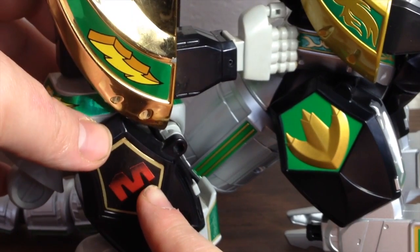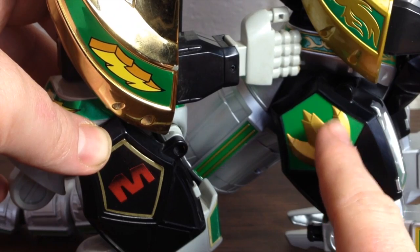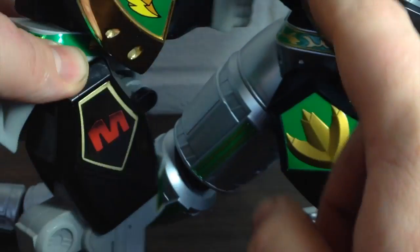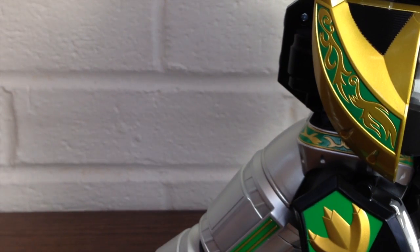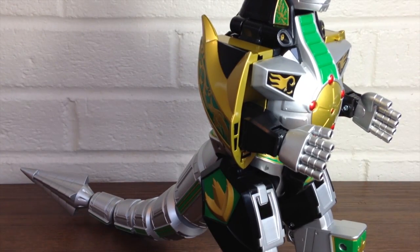Got the silly M here, and we got the more show realistic dragon symbol here. You got lightning bolts on this, lightning bolts everywhere. It looked more like that in the show, and that's one thing I loved. And not only is it not stickers or painted, but just sculpted in detail. It's raised, and it looks absolutely amazing.